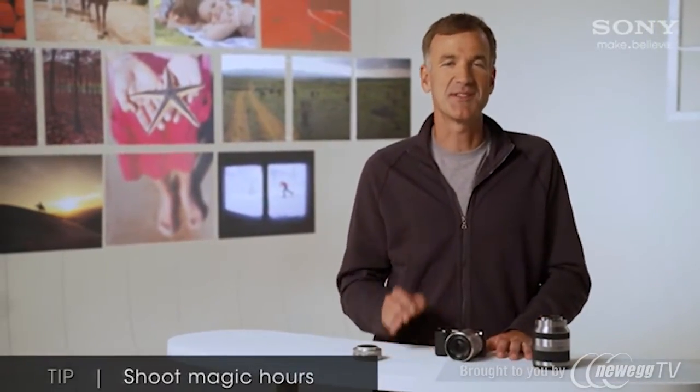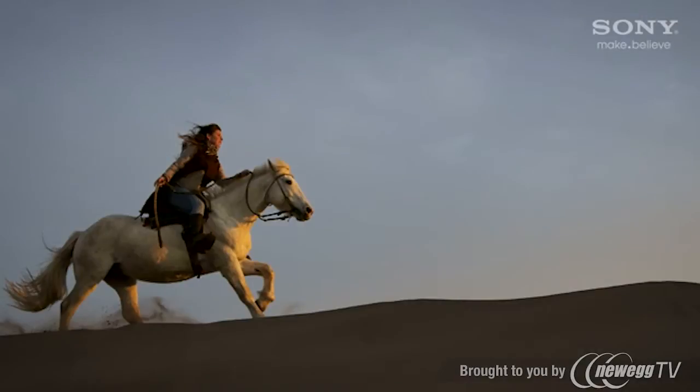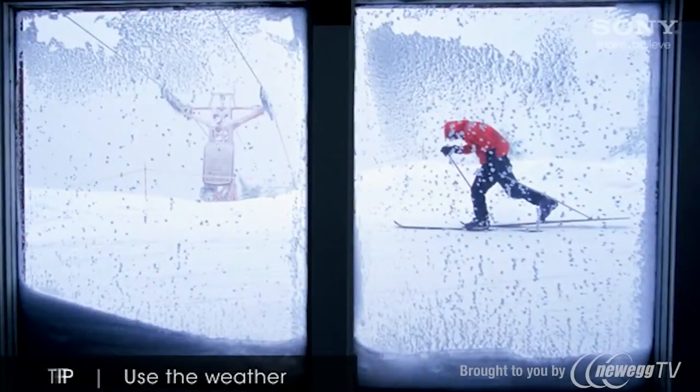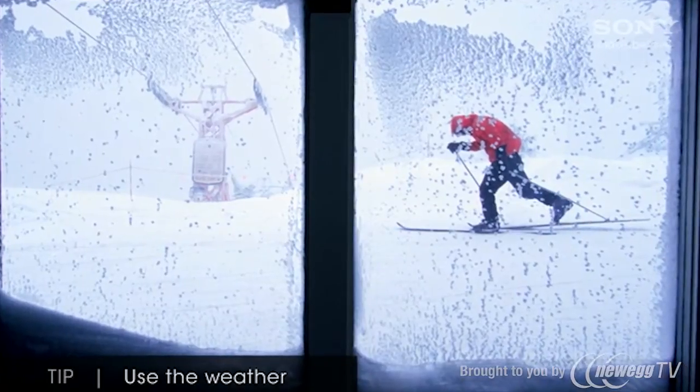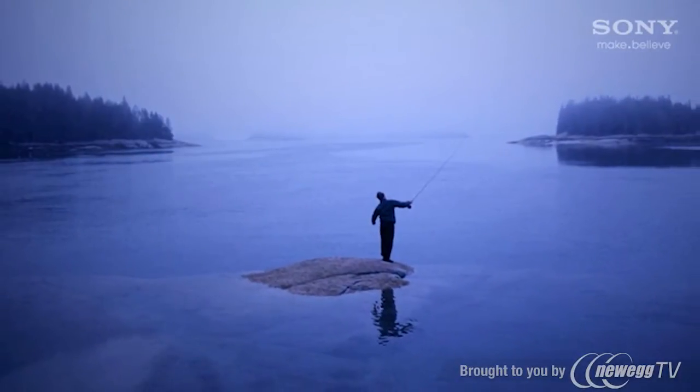The oldest trick in the book is always to shoot in nice light. There's this thing we call golden hour. It happens at sunrise and it happens at sunset. Shoot in dramatic light and watch your images come to life. Also, keep in mind that you don't always need perfect sunrises and perfect sunsets because bad weather can be a good thing on occasion. Some of my favorite pictures I've ever shot in my life have been shot in snowstorms, driving rain, and even on cloudy days.